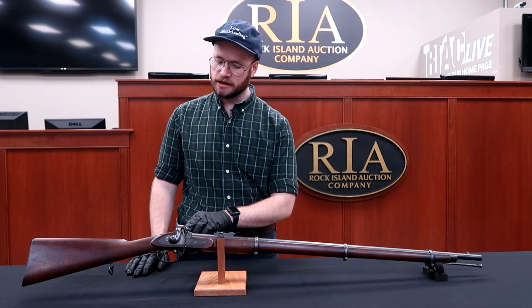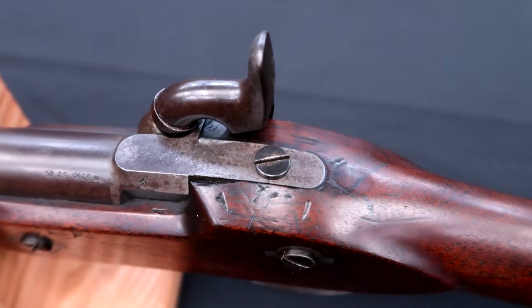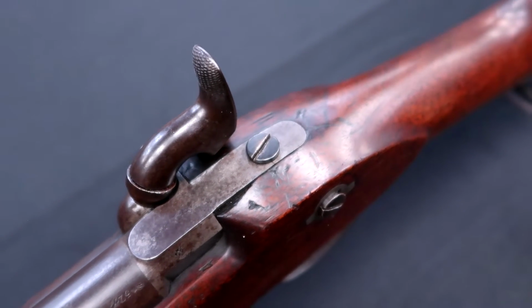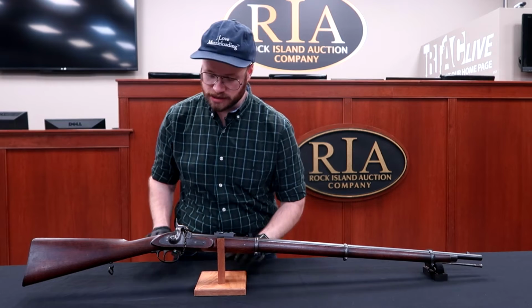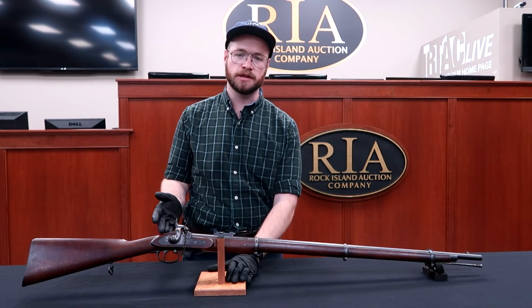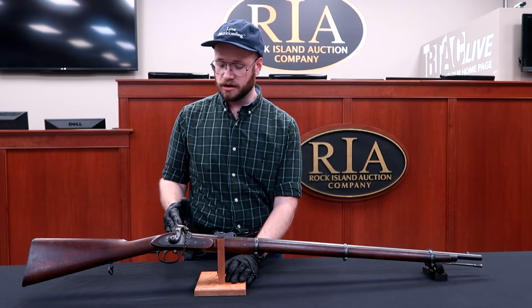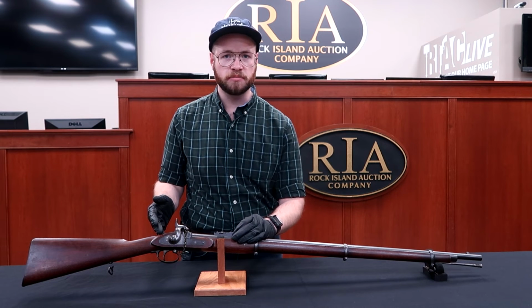On this rifle, we see a little bit of wear and tear at the tang here. I'm not sure if this is from working on it in the field or cleaning or anything on here, but really I think that's the most wear that I see on this piece, is just a little bit back here around the lock, which is to be expected. I mean, that's the section of your muzzleloader that you're using all the time. A lot of cleaning needs to happen back here. I think that's to be expected on a piece like this.